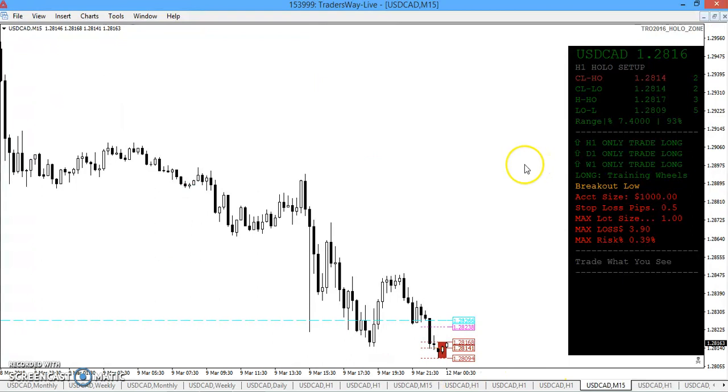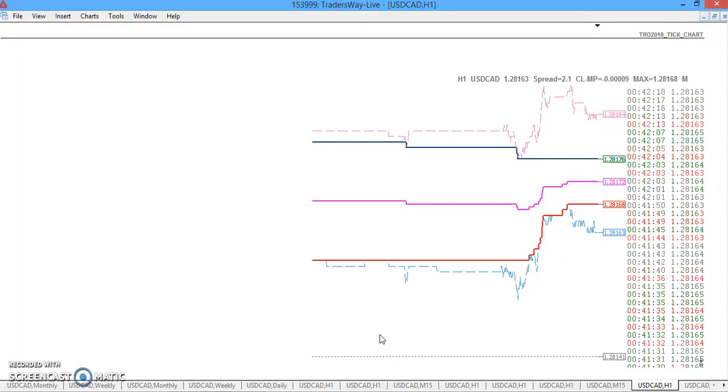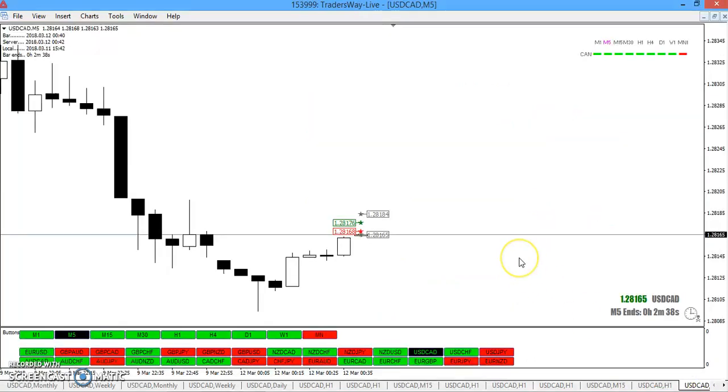And looking at the holo setup, not much happening yet. We don't have any range really. So there's really no setup here. And just looking at the price action on the tick chart, I haven't had the screen open that long, so you can see, and it's Sunday, there's really not much happening at the moment during the New Zealand Australian session. Candle colors are telling you which way to go here. It looks like we want to go long.